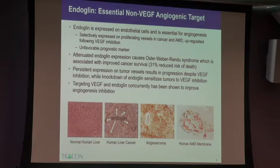So angiosarcoma is our initial lead indication based on the dense expression, but the key with the endoglin pathway is that it really is an escape pathway that mediates VEGF resistance. So all our trials are taking the antibody and building upon a VEGF inhibitor. For example, in renal cell, we're building upon Pfizer's drug Inlyta. In angiosarcoma, because Votrient is the approved VEGF inhibitor there, we're building upon Votrient. And then the other play for this drug is AMD. You see dense expression on the choroidal vessels in AMD, shown in red at the bottom portion of the slide.